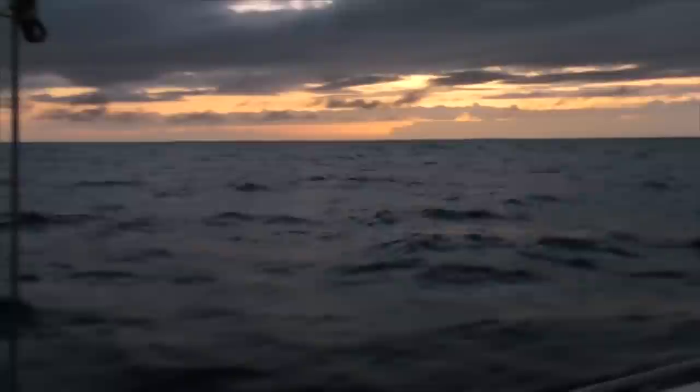And there comes the moon, and there's what we were running away from, the storm front all along that edge back there. You might be in it already. Look at that. There's a cruise ship over there on the horizon, that's what you see at the left.